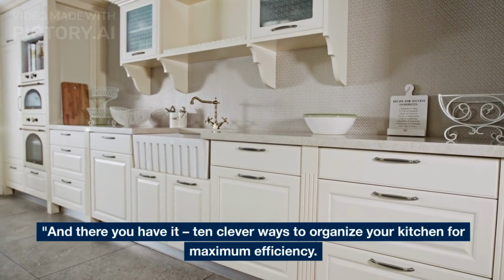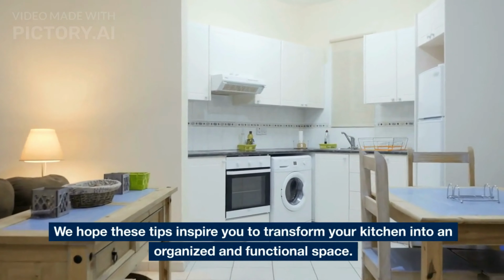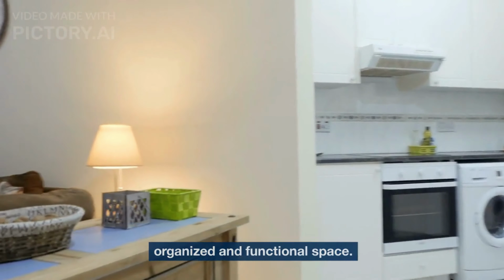And there you have it. 10 clever ways to organize your kitchen for maximum efficiency. We hope these tips inspire you to transform your kitchen into an organized and functional space.